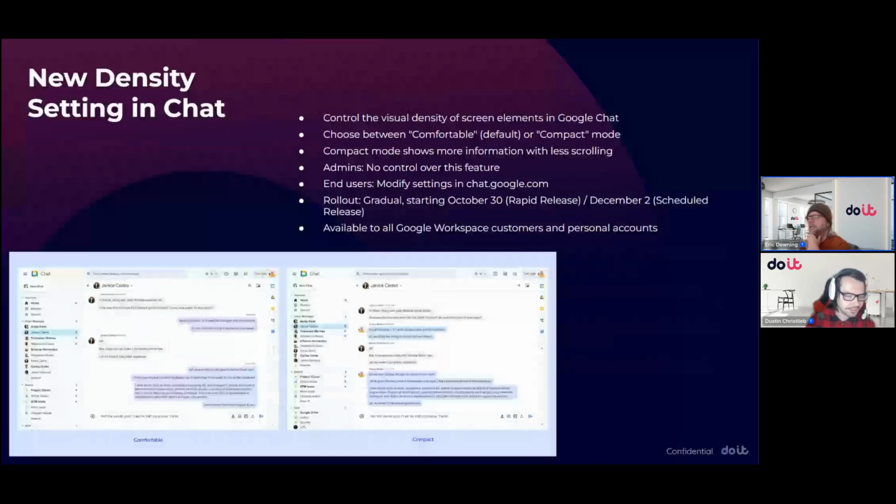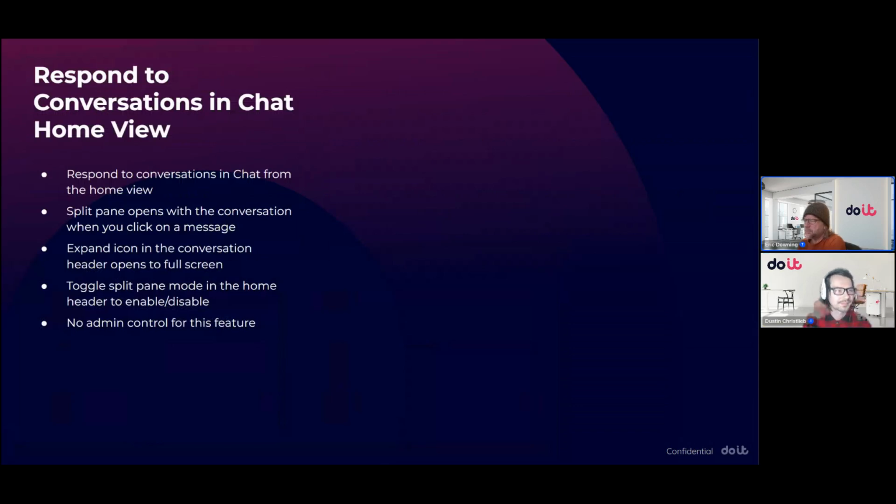Yep, and much like in Gmail, you can control the way that your chat density is set. So there's comfortable or compact, and you might be familiar with that just by looking at Gmail settings. Really up to you. I prefer everything in compact mode. So it's nice to see that there's some customization there.